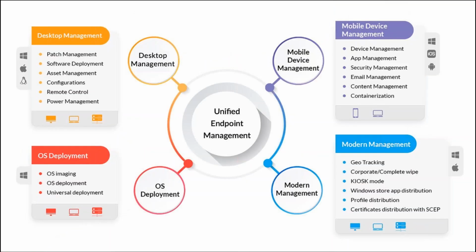ManageEngine's Desktop Central is a unified endpoint management and security solution which has all the endpoint management capabilities, right from deploying your operating system to performing day-to-day management activities, be it deploying a patch or a software, getting the complete asset details, and performing a remote control for troubleshooting.